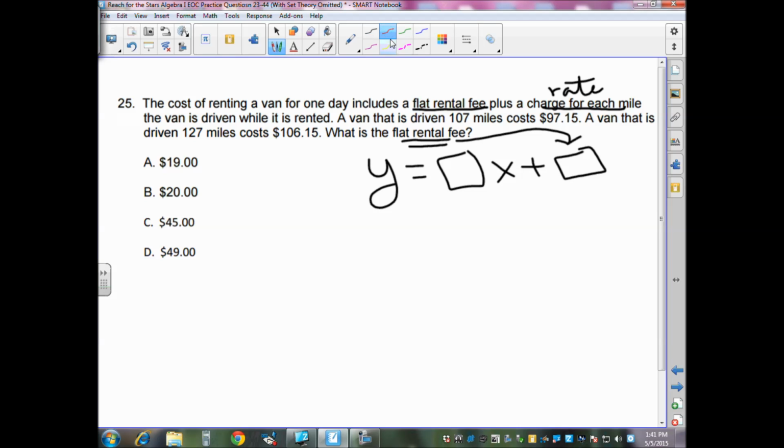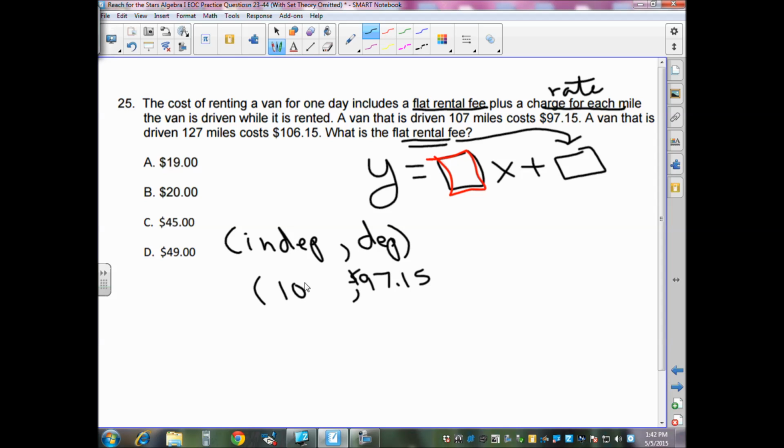We know that whenever we solve for a linear equation, the first thing we always do is find the rate of change. And then we look at our variables. We need to decide what is the dependent variable and the independent variable. Remember, x is always the independent variable, y is the dependent. And it looks to me like the cost depends on the miles. So this is the ordered pair 97.15, and the miles is 107.